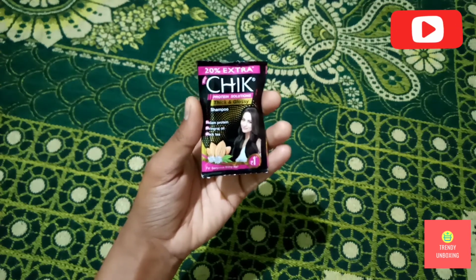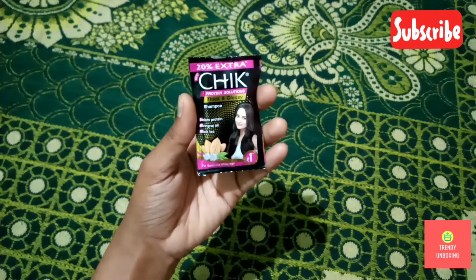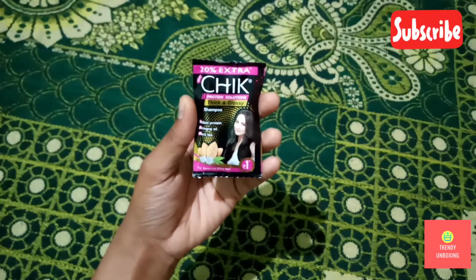So if you are asking whether I am going to purchase this shampoo again, then yes, I am really going to purchase this shampoo again. If you have rough and thin hair, then please guys, do try this shampoo and do tell me your experience.